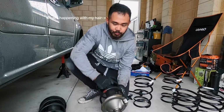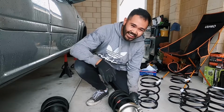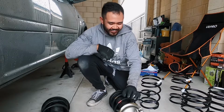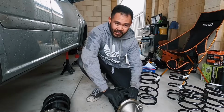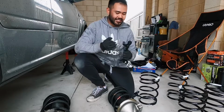So we got both front struts off. Easy to take off. None of the bolts were really seized or anything. If you guys have ever taken springs off at home with spring compressors, then you know the fear that goes with this job.